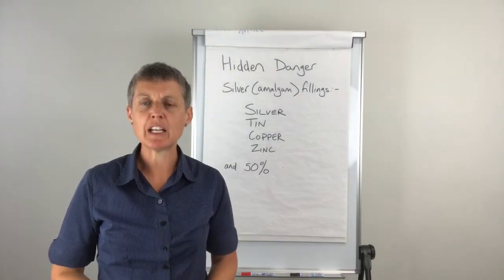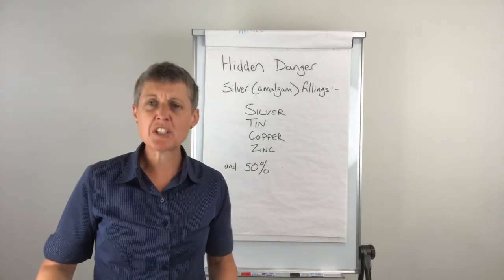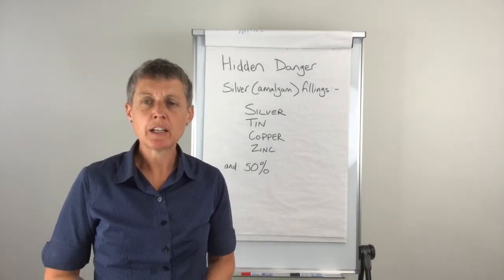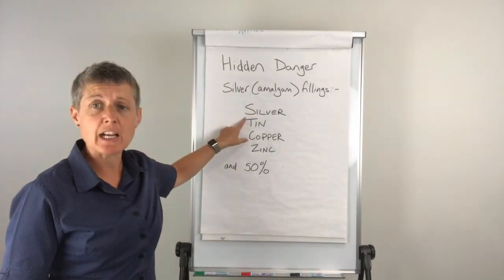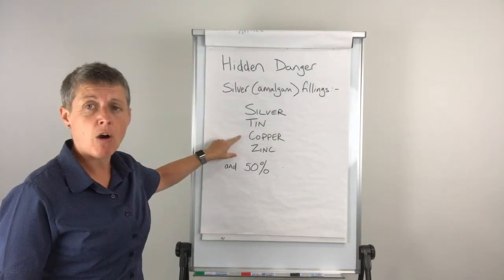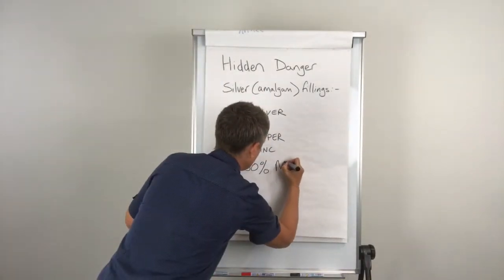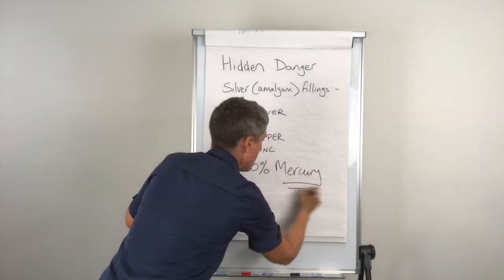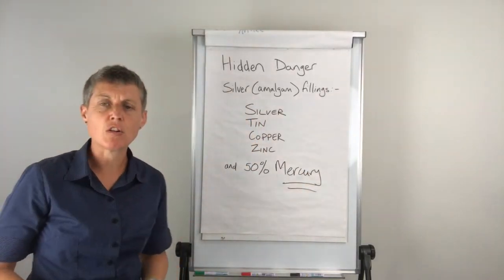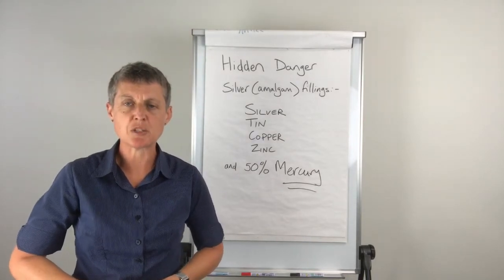Well, those silver fillings are actually a product called dental amalgam, which dentists will tell you are silver fillings. Now, the reason we say they're silver is because they're silver coloured, but they actually contain silver, tin, copper, zinc, and 50% mercury. Now, mercury is a highly toxic heavy metal. It's very detrimental to your health if you ingest mercury.